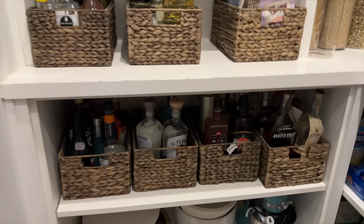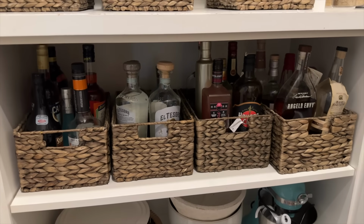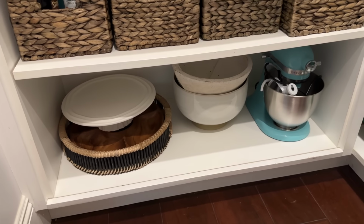This is Tyler's section where him and his guys get in here. This has nothing to do with me. I don't even know what's in here. I just asked him to clean it out. This is my, you know, stuff.